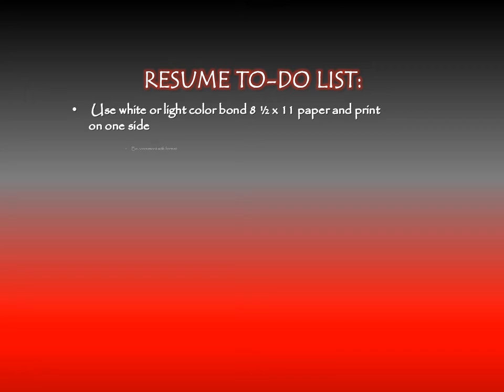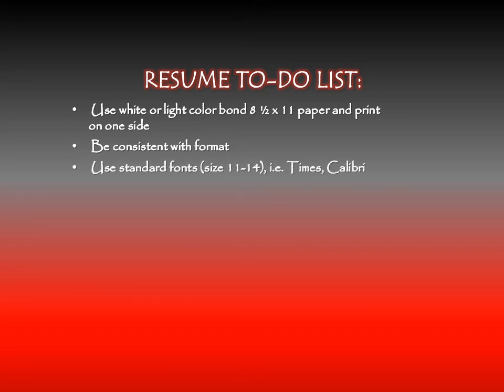It should only be printed on one side. You should use a laser printer so the ink is not going to bleed. So be consistent with the format all the way through. In your cover letter and your resume, you can develop your own stationery that's recognized by the employer or the grad school as being yours, and that just makes it look more professional. You don't want the fonts too small, no matter how much information you want to share. Please do not do that.